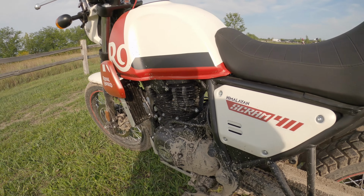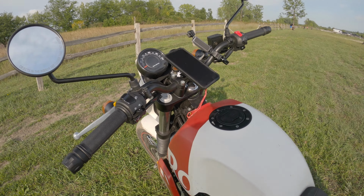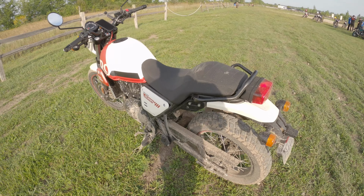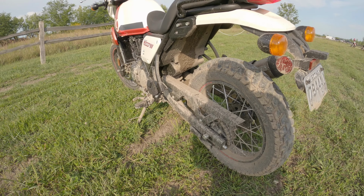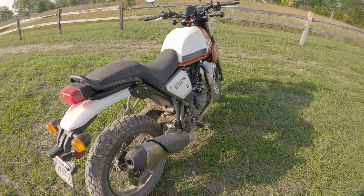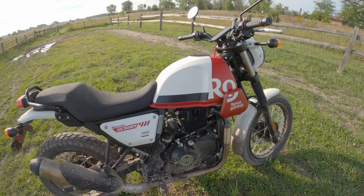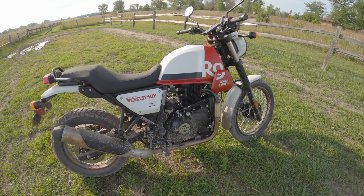So it's been fun, and it has been different. It does feel different from the Himalayan. It also feels a little peppier, and again, that might be because of rotational mass, things like that. It's not that much lighter. I think it's only like 7 pounds lighter than the Himalayan. So I really can't chalk the pep up to lightweight. I don't know if they've made any modifications to fueling, but it definitely feels a little bit different.